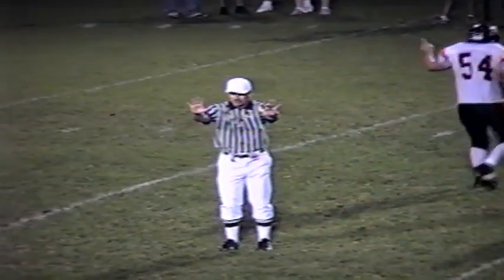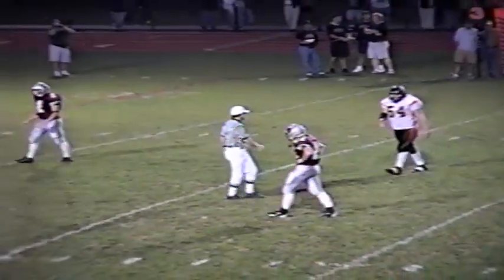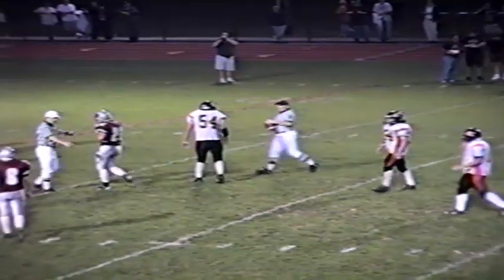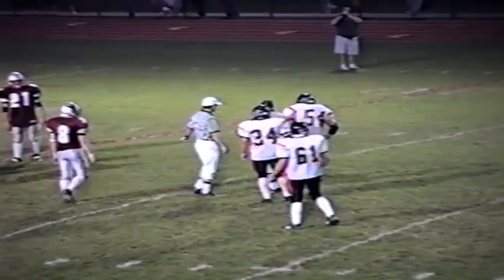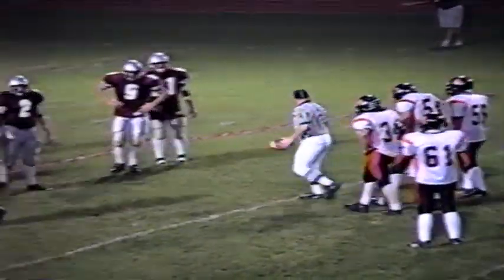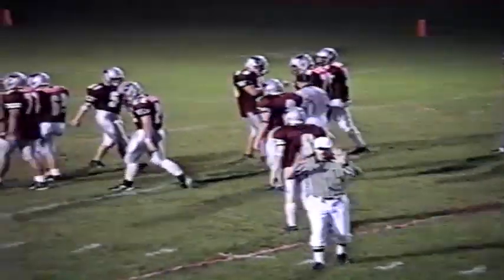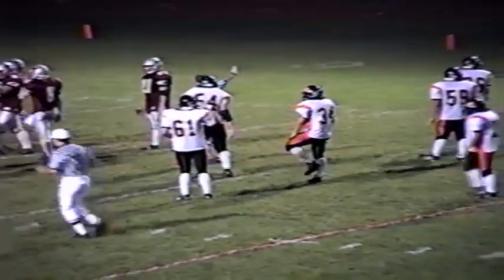Pass interference offensively against the Cardinals. They're pushing off on the reception. So that one's coming back, and that's going to come all the way back here somewhere. I'm not sure exactly where. We'll find out where the spot of the ball is now. That would bring up 4th down and 11. This is going to be 4th down and a ton now, as they're marching the ball all the way back to the 12-yard line. It is a loss of down, so it's 4th down.